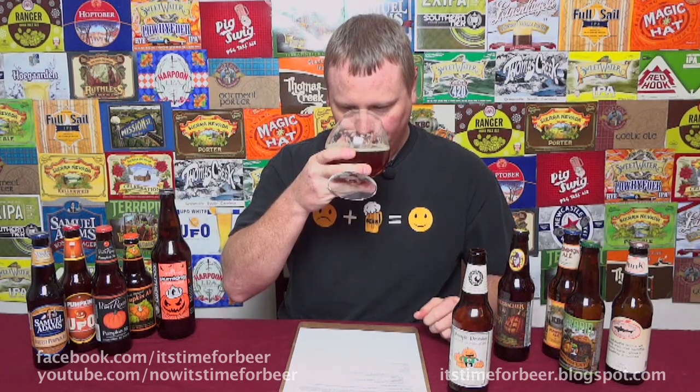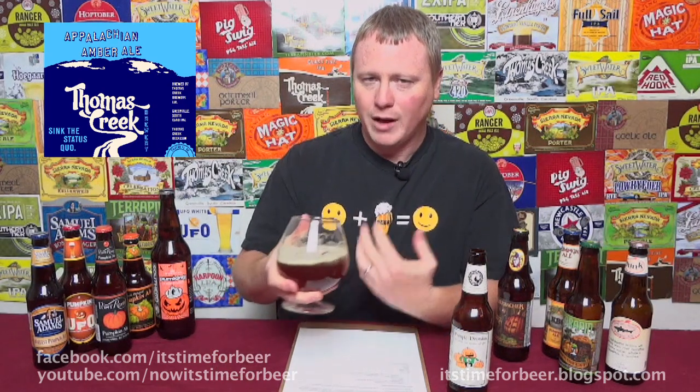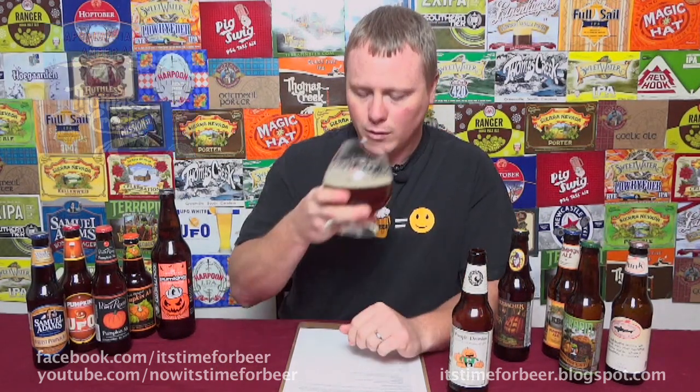Oh wow, that smells really good. Let me clarify, it doesn't smell like a pumpkin ale. It actually smells very similar to Thomas Creek's Appalachian Amber Ale, if anybody's ever had that. So I'm not detecting any pumpkin in the aroma.